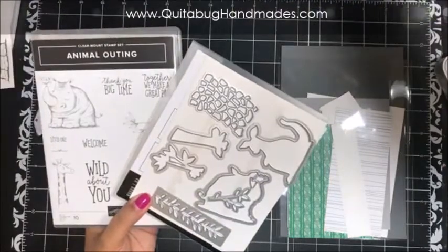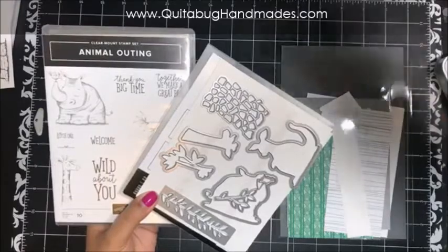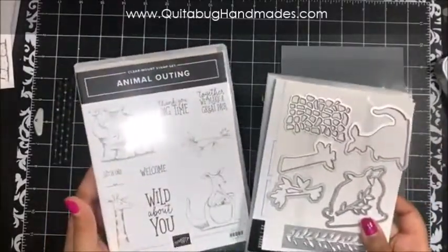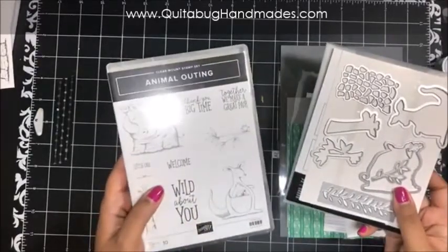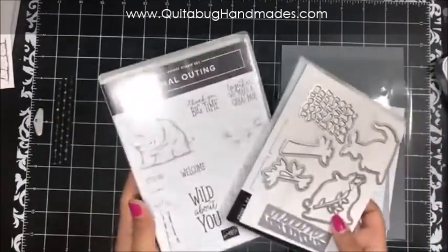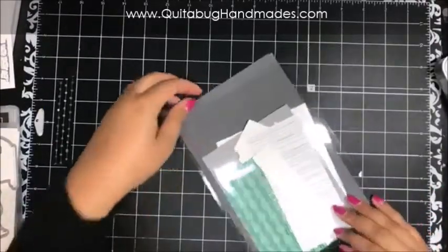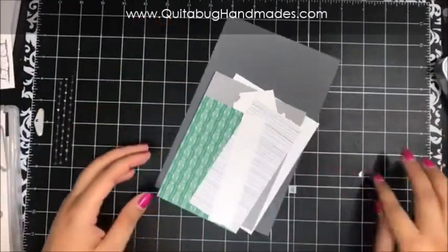This is a really cute set. I've been using it a lot lately, and I have other projects I made with it that I haven't shared yet, so I'll be sharing those soon. It's grown on me. It didn't really pop out to me at first in the annual catalog, but we received the stamp set for free at On Stage in April, I think it was. It's super cute. So let's jump right into the project. I'm not going to give you a sneak peek, we're just going to start stamping.